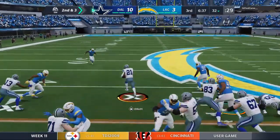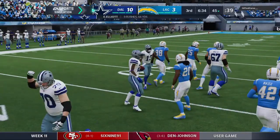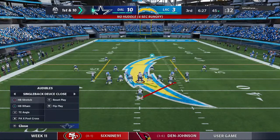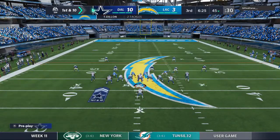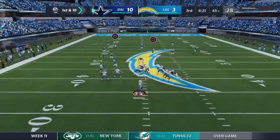They go to Elliott again. And he'll be tackled right on the chalk at the 45. So after a good run by Zeke, another 1st and 10. A gain of 13 yards. Here's a play fake as they set up to throw.